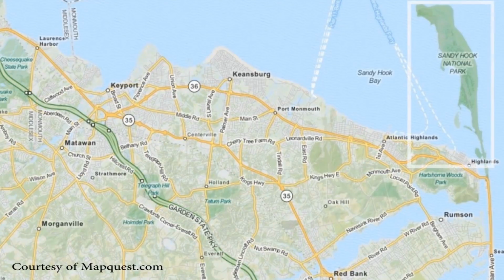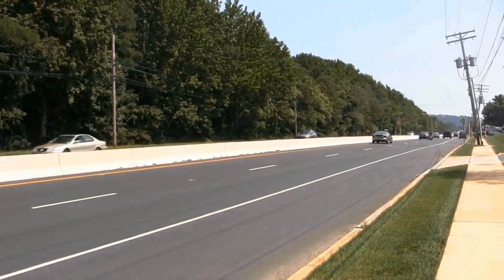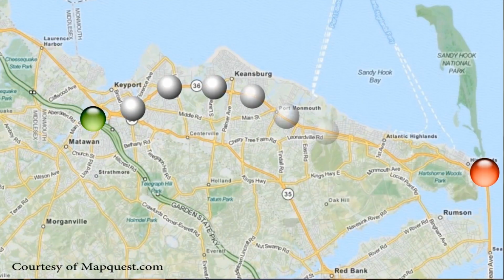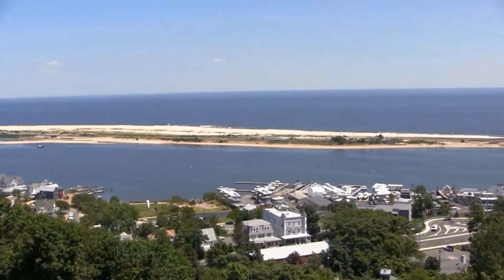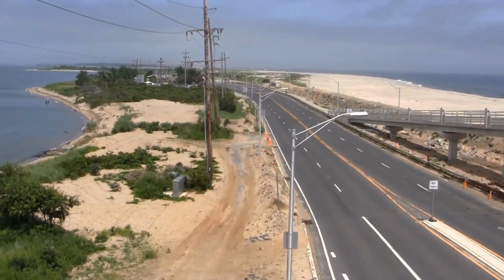And getting to Sandy Hook couldn't be easier. You just take the Garden State Parkway to exit 117. You jump on Route 36 headed towards Sandy Hook. It takes about 20 minutes from the Garden State Parkway. You'll cross the bridge over the Shrewsbury River, and there you are.